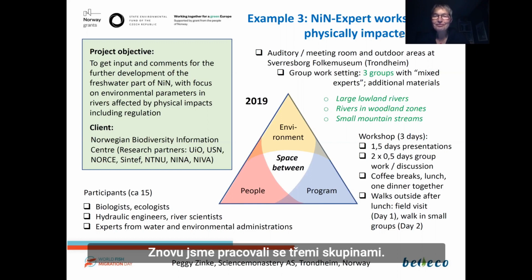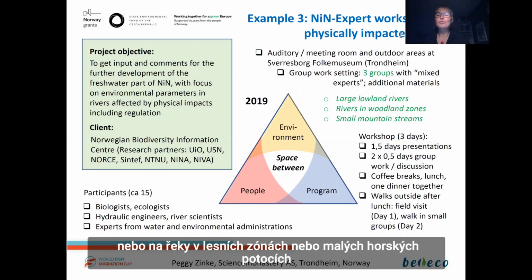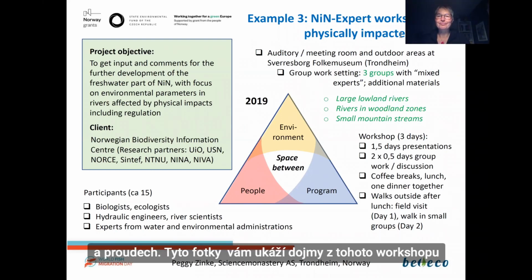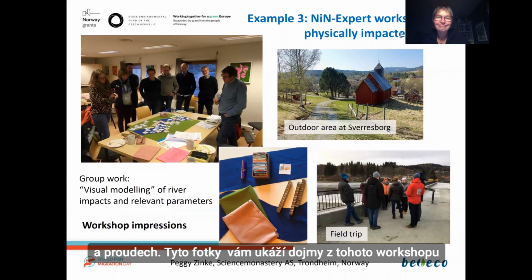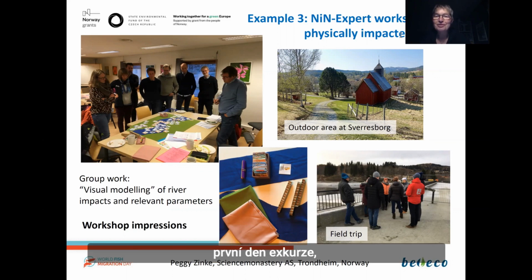We worked again with 3 groups. This time the focus of the groups was either on large lowland rivers, on rivers in woodland zones, or on small mountain streams. That gives you some impressions of this workshop. Of the field trip on the first day to a nearby stream. We are on the dam here. Then the outer area is Sverresborg, which we used for walks.